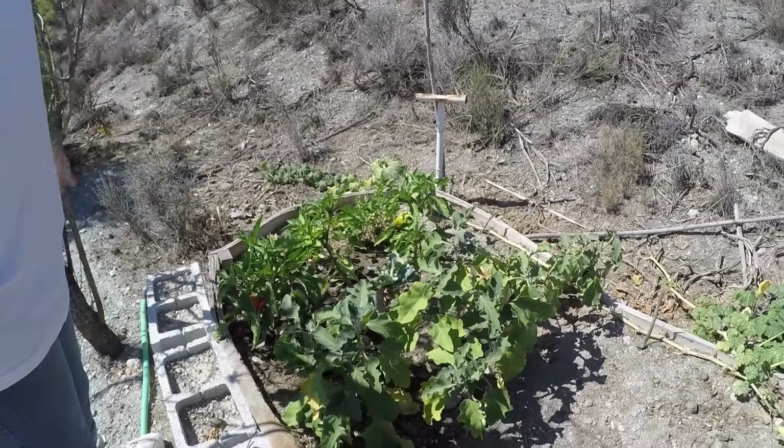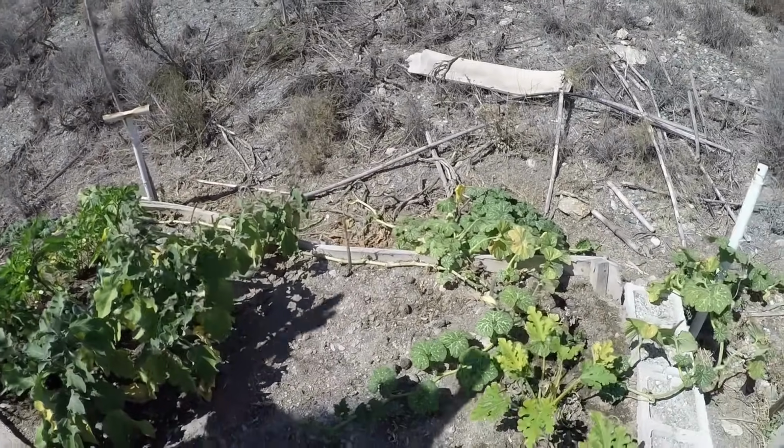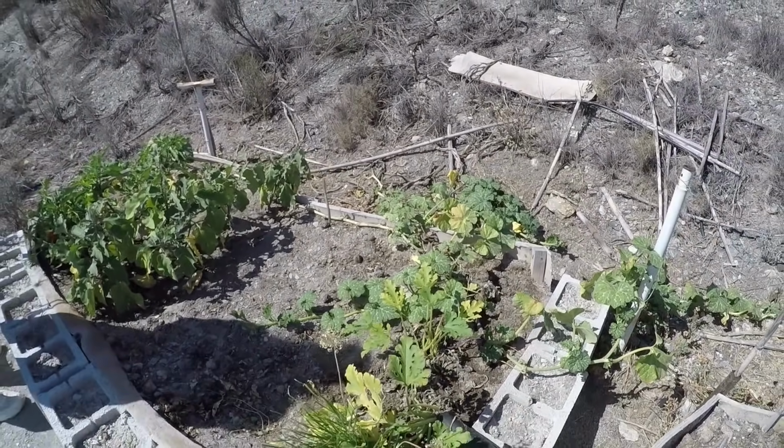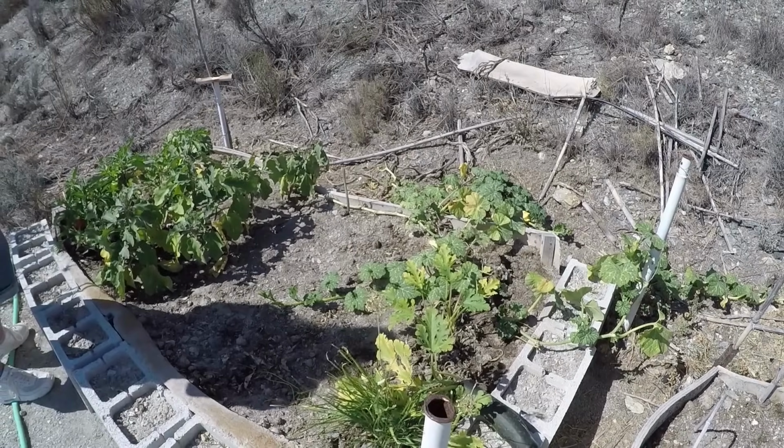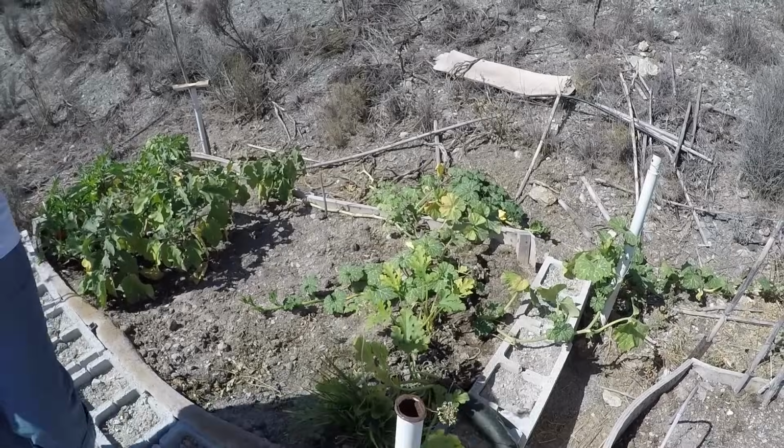But I'm also going to extend these beds this winter. So they go into the mountain a bit, and I've got a bit more growing space for next year. Yeah, well, it's all work in progress, isn't it, really? It is, yeah.